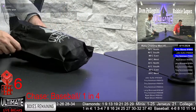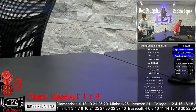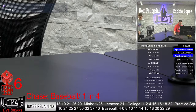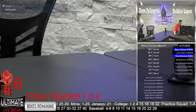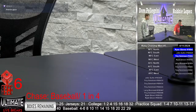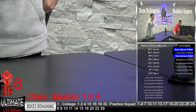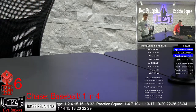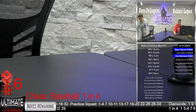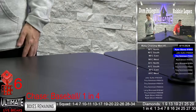So the Vikings' draft picks for this year: they hold the 11th overall pick and the 23rd overall pick. I was going to say number 42, but that went to Houston. And yes, they acquired the 23rd overall pick.